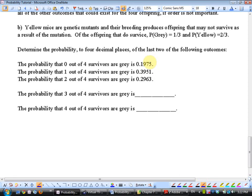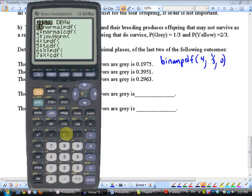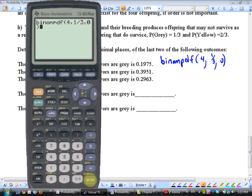So we have yellow mice are genetic mutants, and their breeding produces offspring that may not survive. Of the offspring that do survive, 1/3 are gray. So 0 out of 4 are gray. If this was a binomial probability distribution, it would go like this. Binomial PDF from 4 mice. What's the probability that we have a gray mouse? Comma. How many mice do we want to be gray in this first one here? See if that works out to 0.1975. Let's find out. 4, comma 1/3, comma 0. It does. This is a binomial probability distribution function.